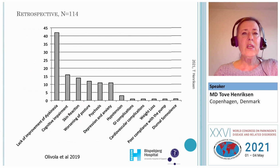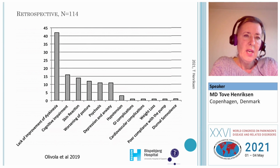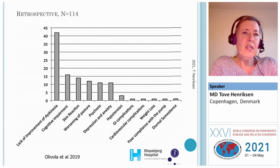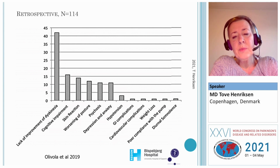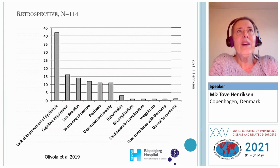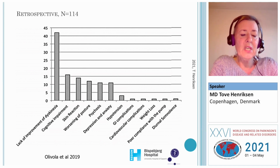And now I'd like to share with you why the patients dropped out. In a bit more than 40 of the 114 patients, they dropped out due to lack of improvement of dyskinesias. And there could be an element of lacking the audacity to reduce the peroral treatment enough.